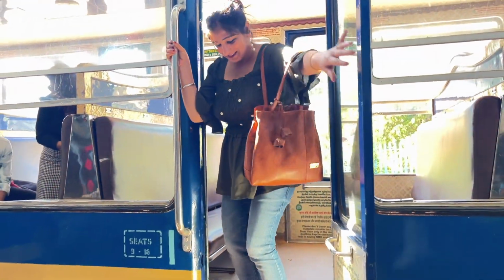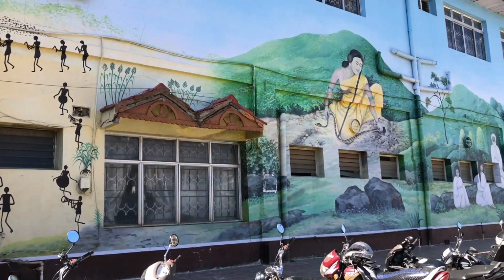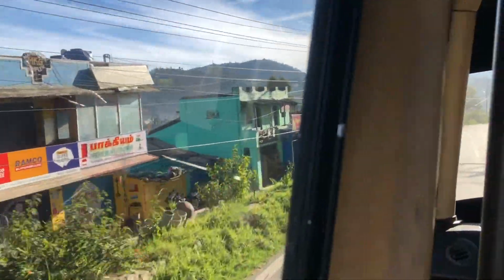Welcome back. In our previous episode, you joined us for an unforgettable ride aboard the famous Ooty toy train, an experience that should be on everyone's must-do list.